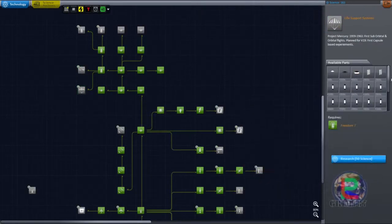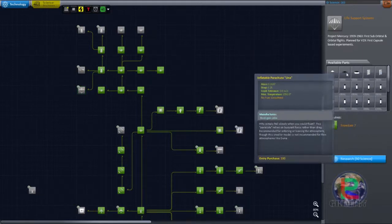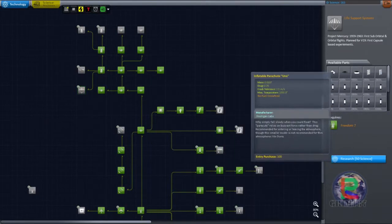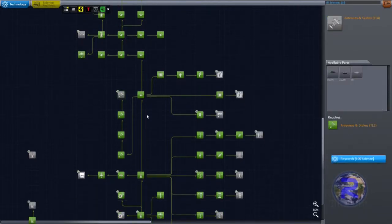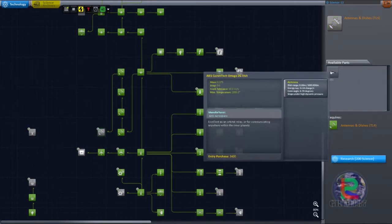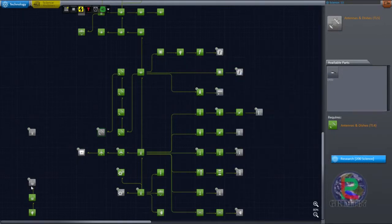Oh yeah, we should probably get life support. And radial parachutes. Those will be useful. And what's that? Procedural life support tank and procedural heat shield. Yes. So now, yeah, we get one more antenna. And what's that? Another antenna. I left out the goo canister. Oh well.